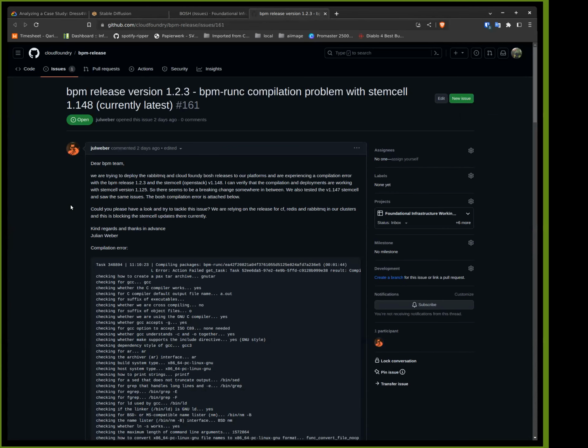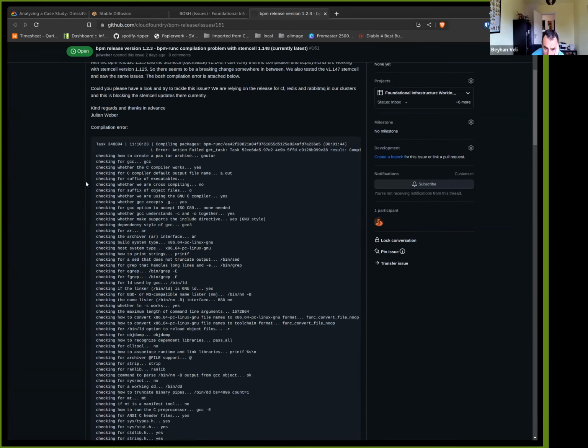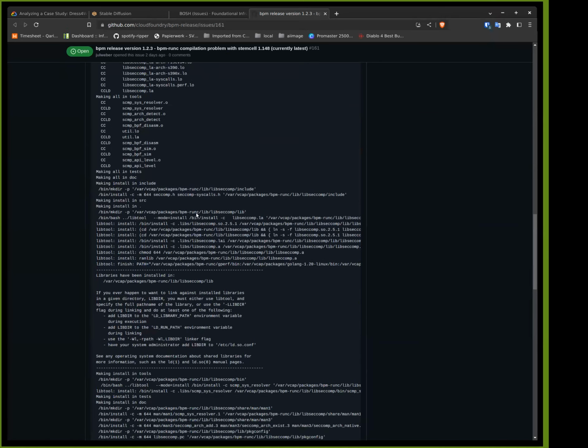Dear BBM, seems like a fake release. 1, 2, 3. Which versions are released between 1.1? Is CF deployment also running into this? Who raised this issue?